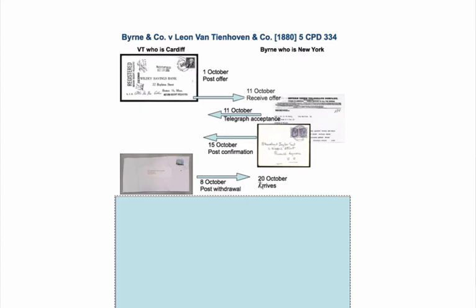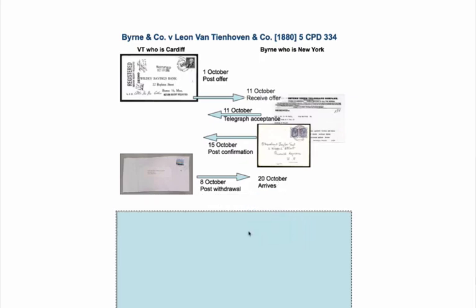So can you see the problem here? We've got to work out, when did the contract actually occur? The offer was made on the 1st. A revocation was posted on the 8th. It was accepted on the 11th. Then the acceptance was posted on the 15th after being telegraphed, but the revocation didn't arrive until the 20th. Do we actually have a contract here, or do we not?